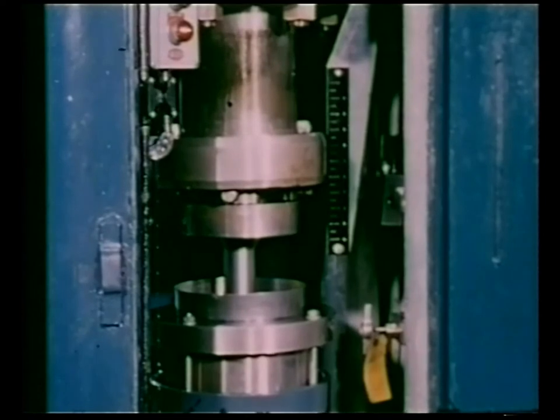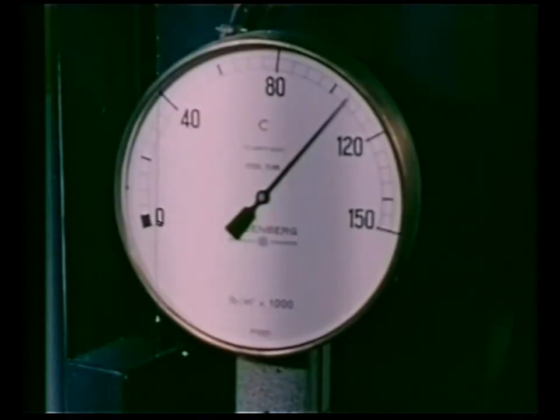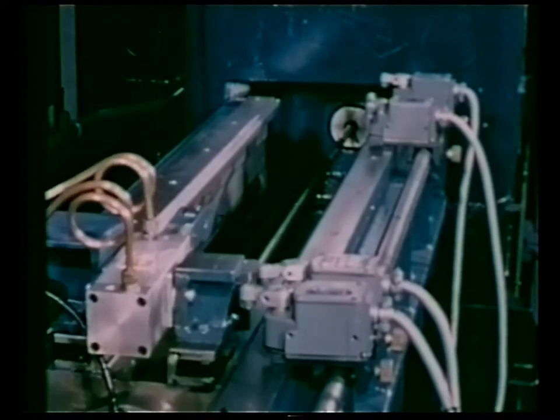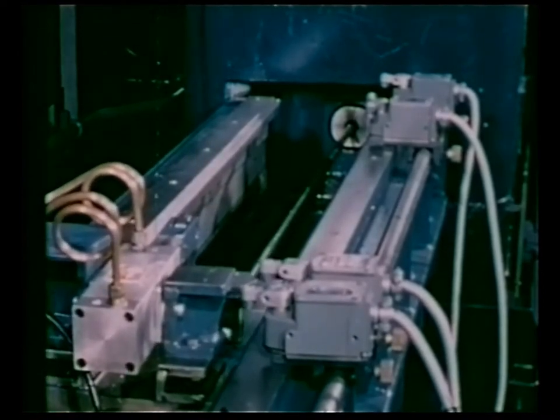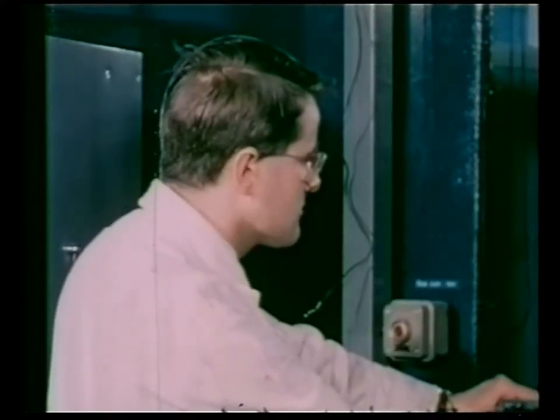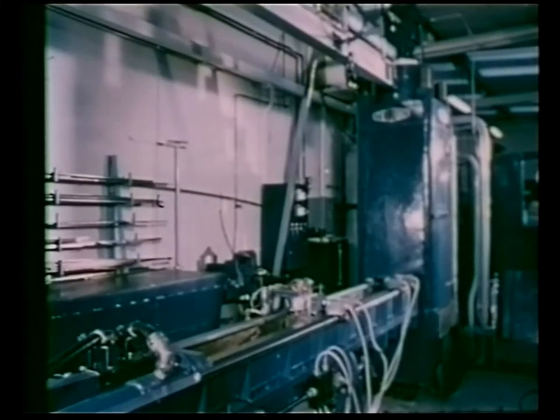The limit switch automatically stops the draw bench before the end of the billet has reached the die. Recent development, however, has made it possible with safety to achieve complete extrusion of the billet in certain applications, so eliminating entirely the normal discard.